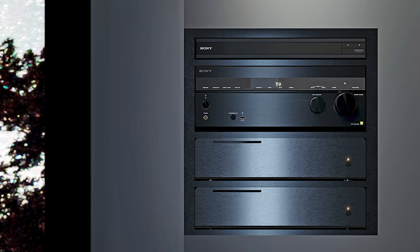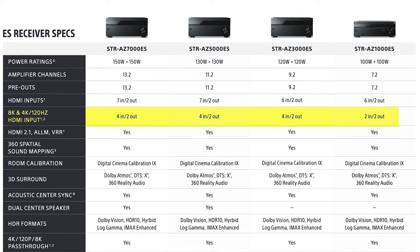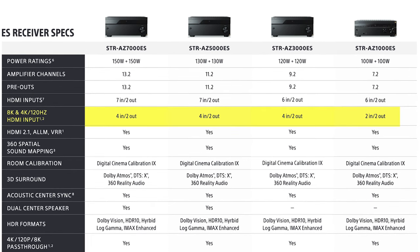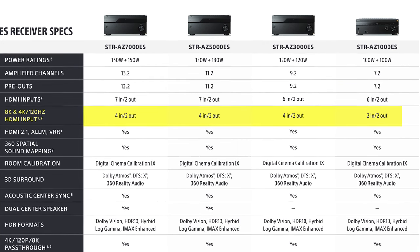Yes, they all support 4K 120 and 8K 60 video signals, but the 1000ES only has two HDMI inputs that support up to 8K, while the other three models have four 8K supported HDMI inputs.